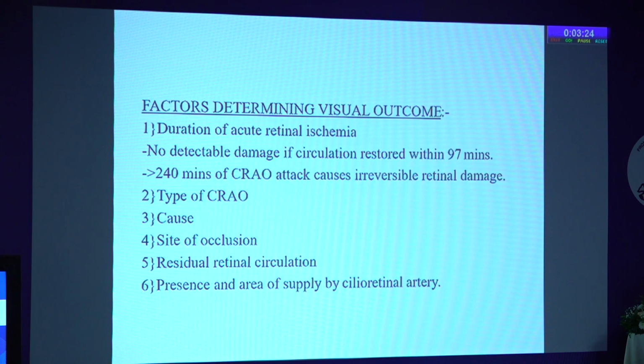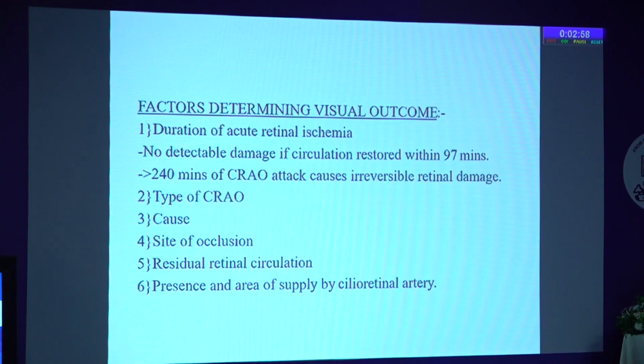So, what are the factors determining visual outcome in those patients? The duration of the acute retinal ischemia is important. If a patient presents within 90 minutes of the occlusion, you can have no detectable damage. If circulation is restored, the patient may recover vision completely. But if it presents late, almost 240 minutes after the attack, it causes irreversible retinal damage. The irony is that most patients come after many hours of the attack, so it is very difficult to restore the vision in those cases.